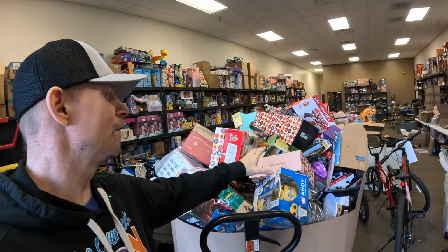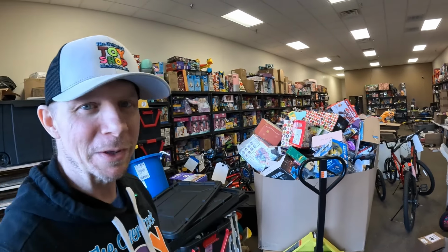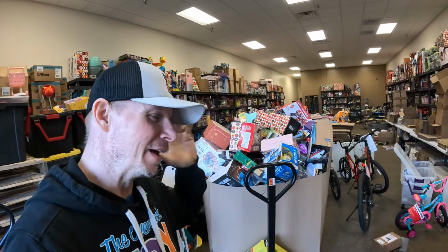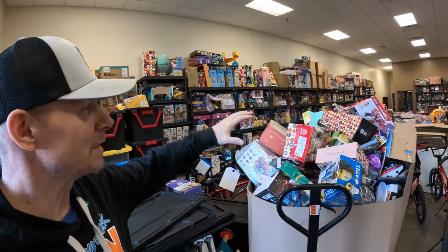But before I move these, I'm gonna top them off with some plastic because I do have to go get the forklift and it's gonna be going across the highway there and it might be raining. So I'm gonna top it off.